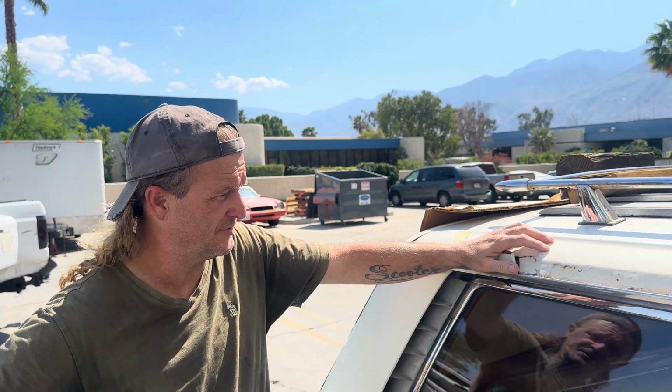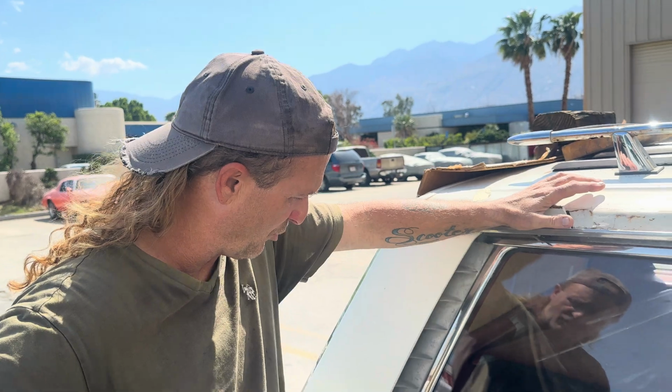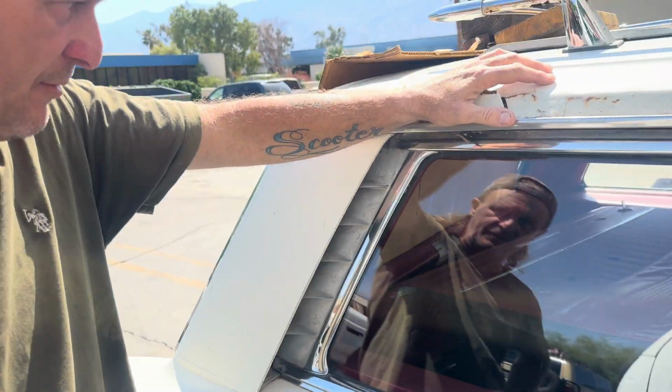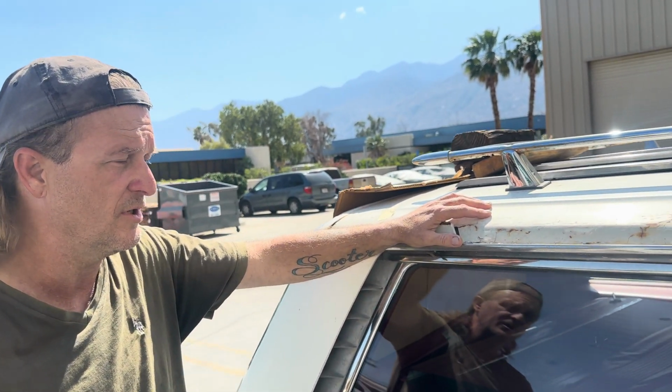Scotty, you were doing some chrome earlier. Yep. We've got 98% of the chrome cleaned up, and it came out really nice. It could be a little more polished, but we're good. I'm not worried about getting it perfect and flawless. I just want it nice. That was done, but the focus was more on getting all the drip rails cleared out.